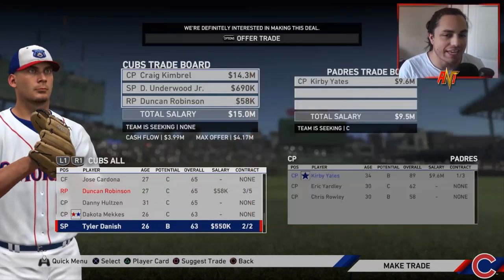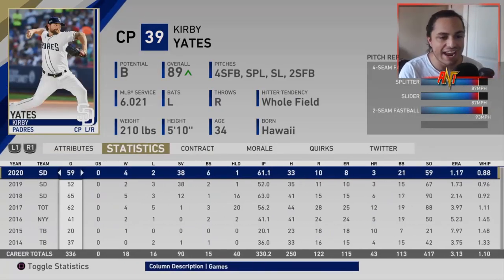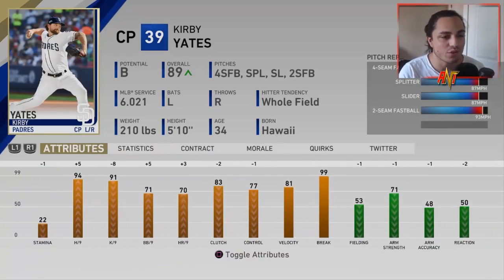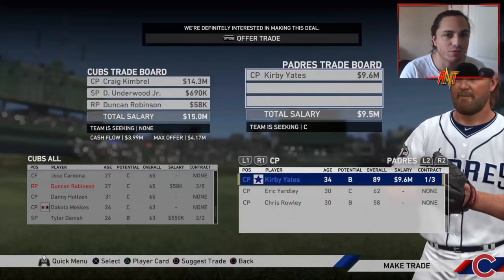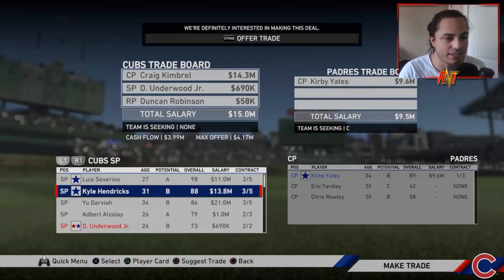We're going to go for Kirby Yates of the Padres. When you look at his stats, yes, I know he's 34, but when you look at his stats, his attributes, they just look through the roof. Not much is going down, and I have a feeling he's going to do well just for one season. Craig Kimbrel is going to be making way along with Duncan Robinson and Dwayne Underwood Jr.